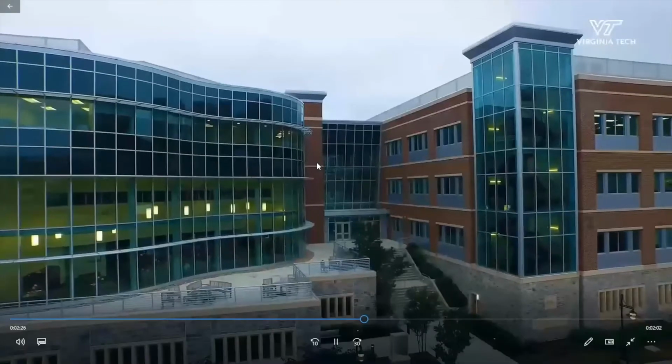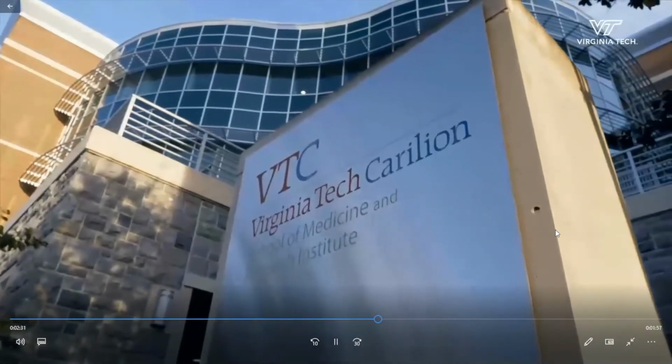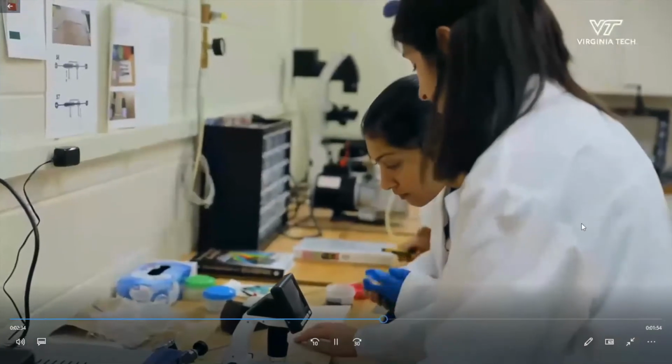I'm really excited to watch the program grow with the new medical school here at Virginia Tech, as well as the initiatives in a global community and global learning. These aspects we can build into our curriculum and really give unique opportunities to students that they can't get anywhere else.